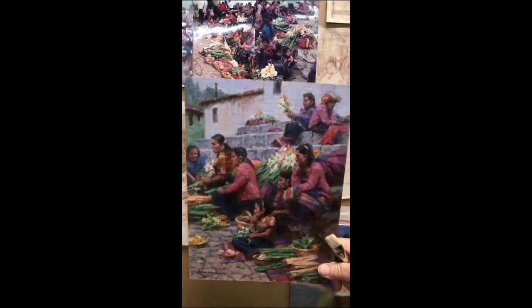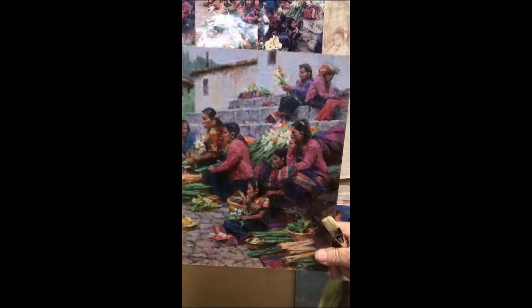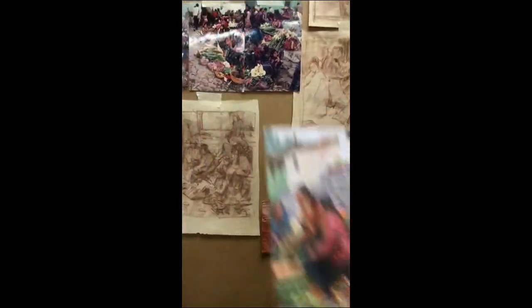So particularly something complicated like this, you pretty much have to do some preliminary work just to work it out, to get the satisfaction of a result.